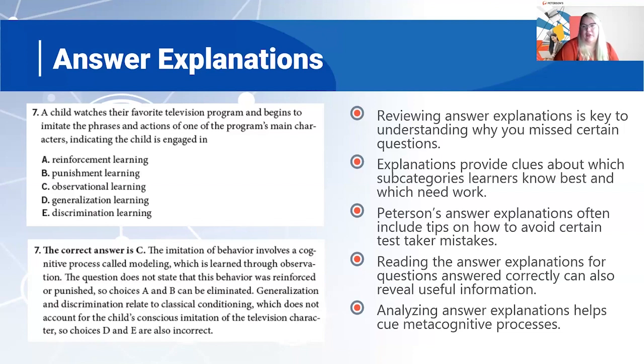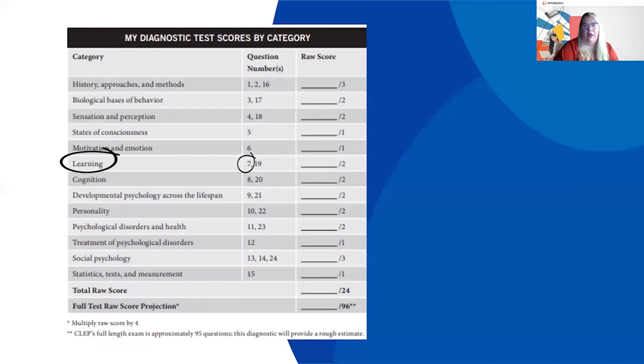Learners should always read the answer explanations for questions they got wrong, but even reading the explanations for questions they answered correctly can help reinforce material. This kind of analysis also helps cue metacognitive processes, which we'll discuss more in just a little bit here.